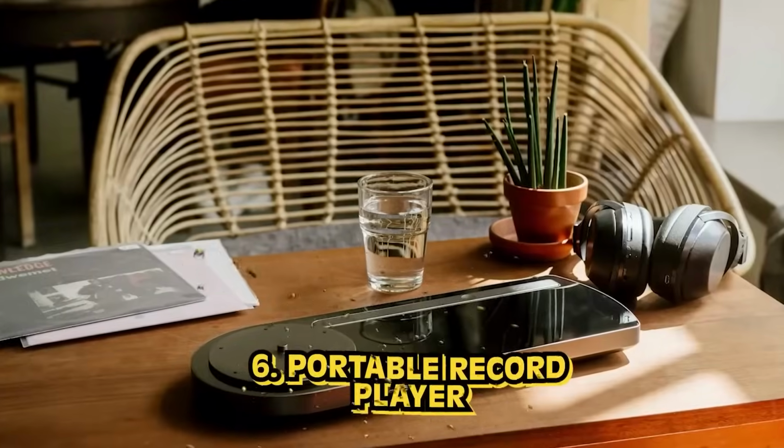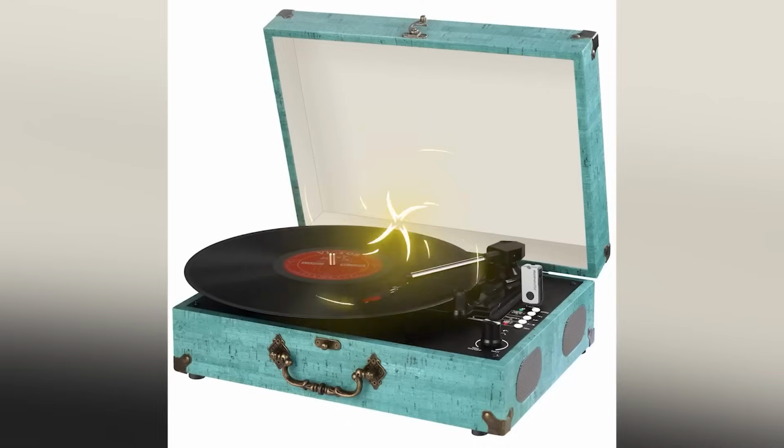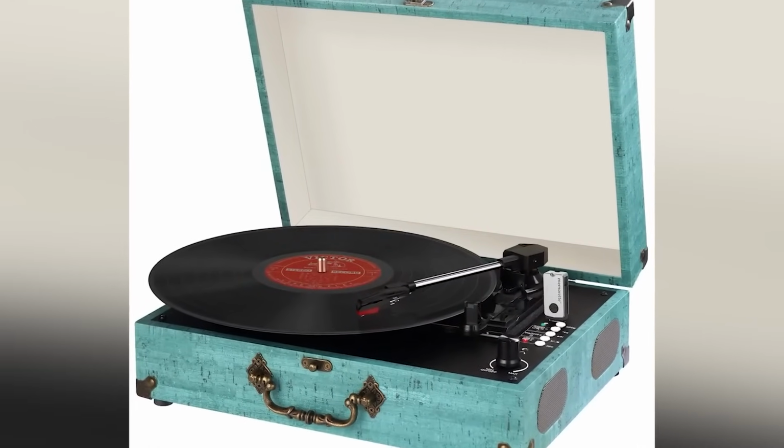Number 6, portable record players. Remember when iPods came out and it was like 1,000 songs in your pocket? That was a big deal. That actually changed the game. Technology-wise, that was it. We went up from there. Portable record players, not so much. That's like 8 songs in your pocket. That's really nothing in comparison.